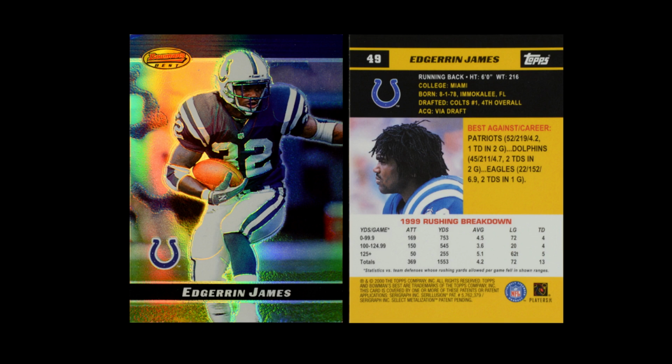Bowman's Best kind of ended up in a similar situation where it was always built around 2 or 3 parallels, where it was really the parallels that drove the brand. But in 2000, they decided to reformulate it so that the main cards in the set were really the draw. And you can see from these cards that's the case because the cards, right off the bat, they're all refractors.